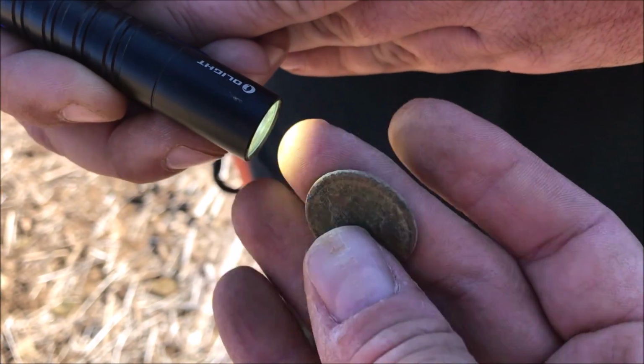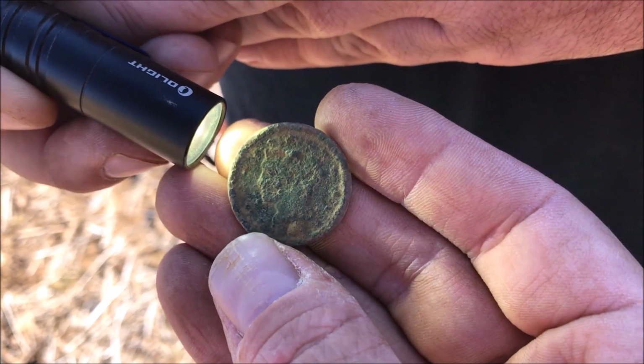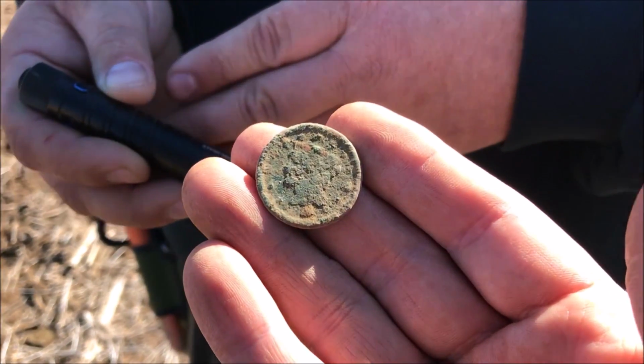Lots of detail on it. It's a thick, chunky one. Yep, I swung over it. It sounded pretty good, a little scratchy. There's a lot of junk in this area, though. Let's see if we can get a date. We'll do a final reveal.